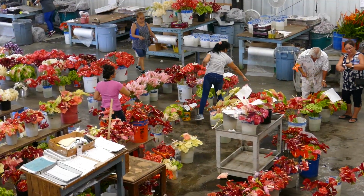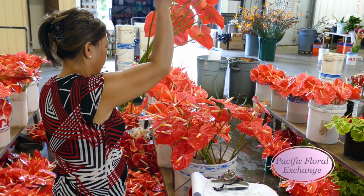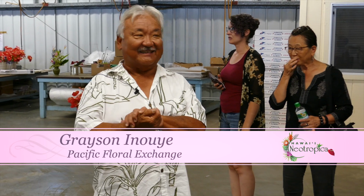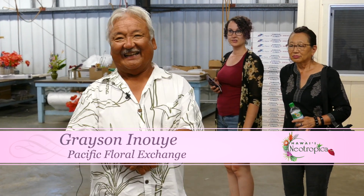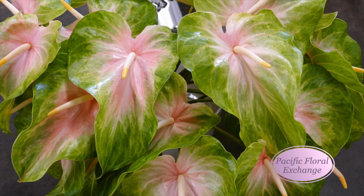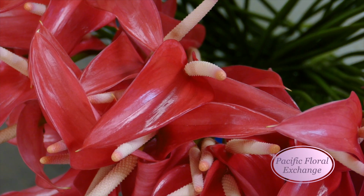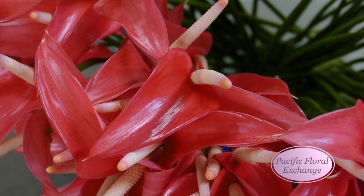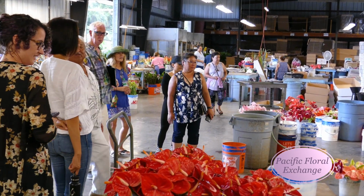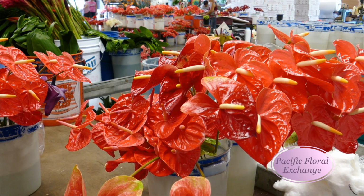The tour group moved on to Pacific Floral Exchange, a grower and wholesaler of an extensive collection of tropical flowers and foliage. So welcome to Pacific Floral Exchange. We're in business for like 30 years now, and this is called the Anthurium department. We get flowers harvested from our farms in Pahoa, that's about 20 miles away. They're brought in and put on grading benches, so they're graded for quality and size. Then they're put into inventory there, and then they get put out over there in the form of orders.